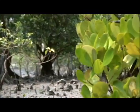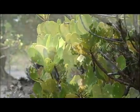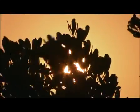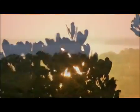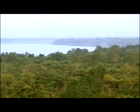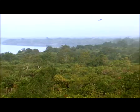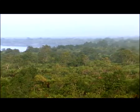Mangrove leaves are also specially adapted. They avoid the harsh midday sun by changing their orientation. This shields them and limits water loss through evaporation. According to experts, every year, mangrove forests contribute more than 18 million metric tons to the long-term storage of carbon globally.